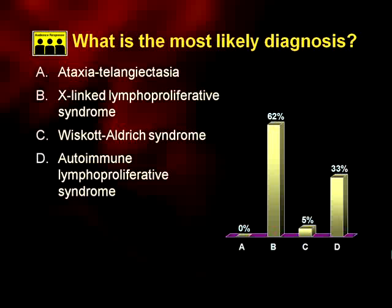Okay, so we're kind of split on B and D, because I admit they do sound the same. X-linked lymphoproliferative syndrome is also known as Duncan syndrome, and that's when kids can get fulminant hepatitis, as in this case, especially with EBV, and unfortunately they progress to lymphoma. So the answer is B. Autoimmune lymphoproliferative syndrome causes large lymphadenopathy all over, but they don't get lymphoma, and they aren't susceptible to EBV infection. So the correct answer is B.